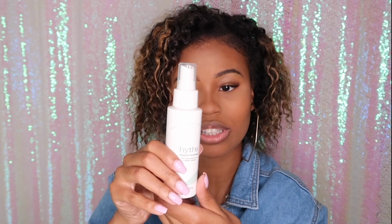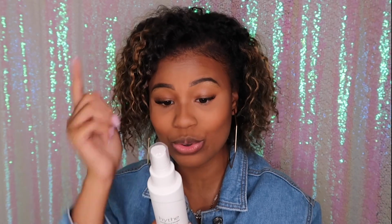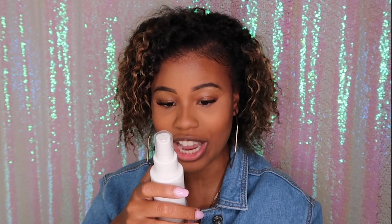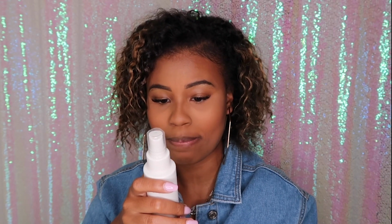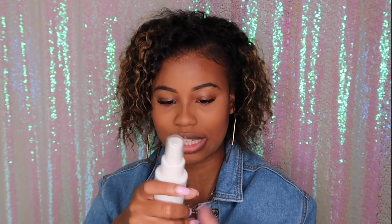This is what the bottle looks like. It says directions. Before bed, mist around your pillows and sheets to create a calming sleep environment. Hold 8 to 10 inches away from your face and body to relax and smooth the skin.